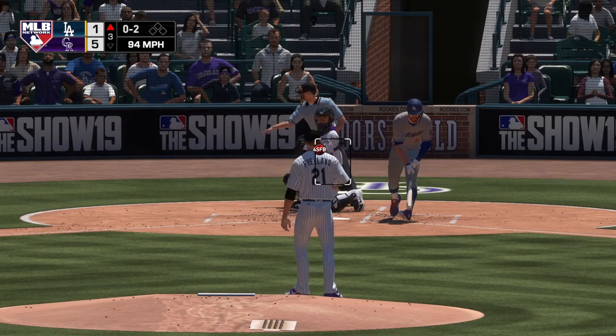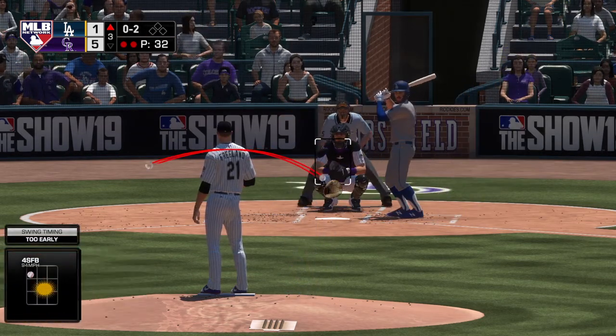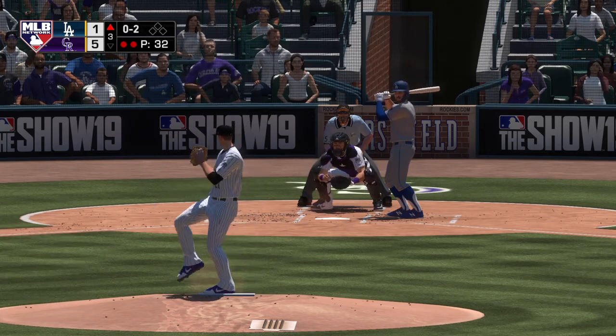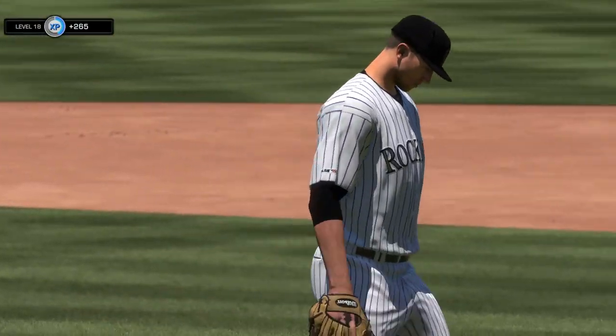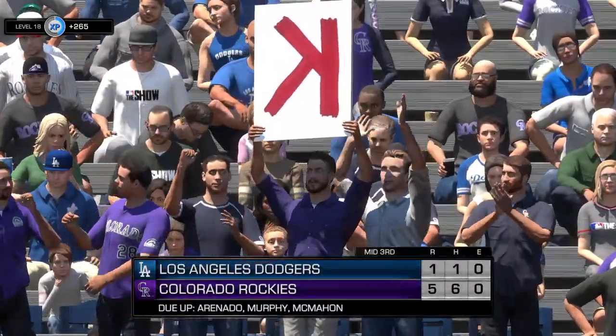Taylor behind, 0-2 the count. Now he drops a changeup on him. Strike 3 called, and a great pitch there to retire the side. Dodgers down in order. They're down here 5-1.